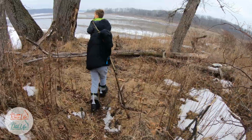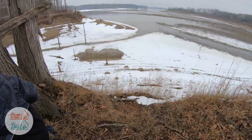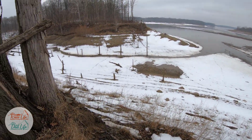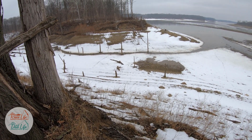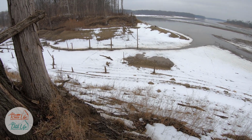Sit on this little log right here. Be a good log to sit. That's what I meant. Yep, that's perfect. Look, see those old trees down here? Those used to be big tall trees, and then they filled the reservoir up and it stopped. Those are just what's left of them. Those are really good for crappie fishing.